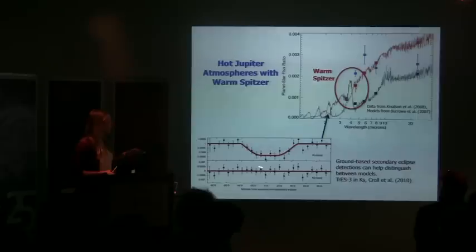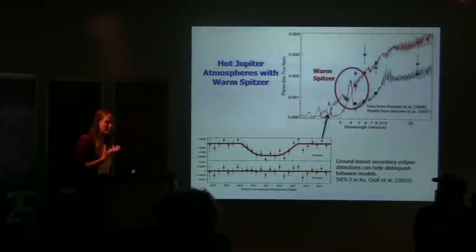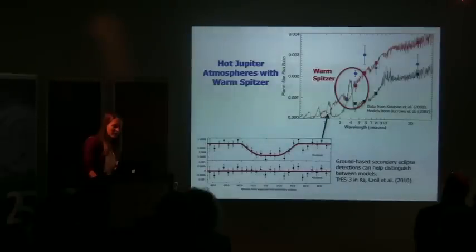And so by combining these ground-based secondary eclipse observations at shorter wavelengths with the Spitzer data, we can really get a good handle on what the atmosphere type is. So we can continue to expand our sample of planets and to look at the properties of their atmospheres and to compare them.